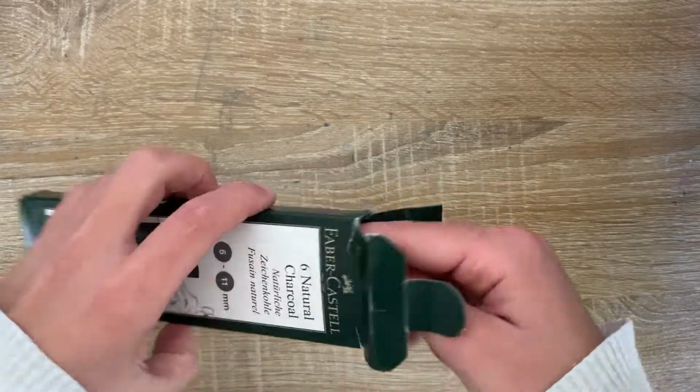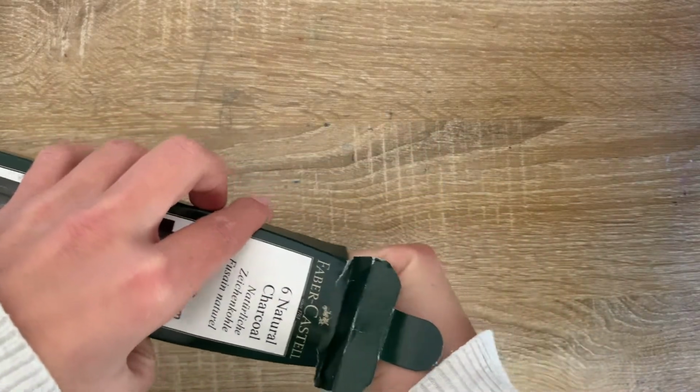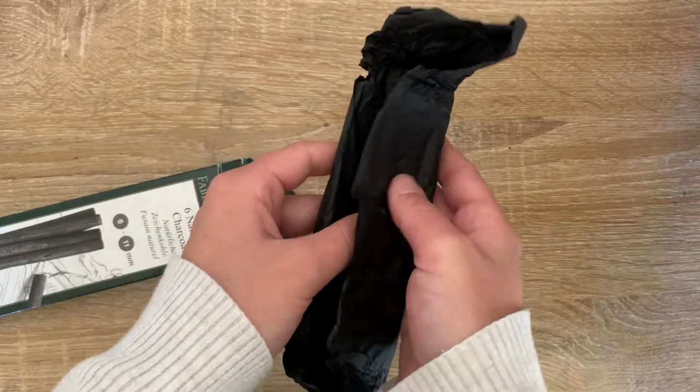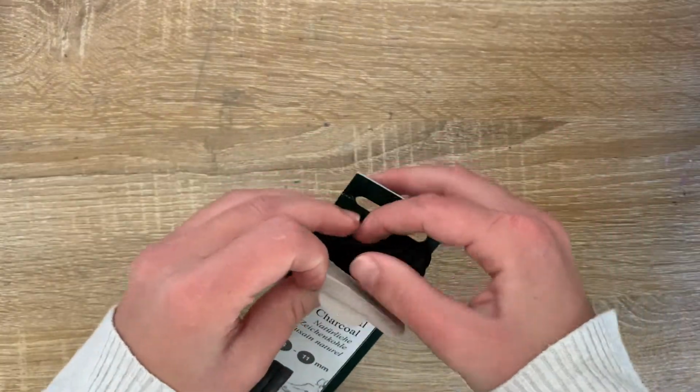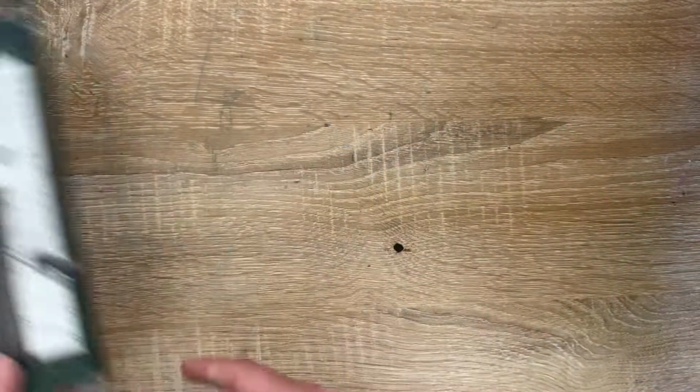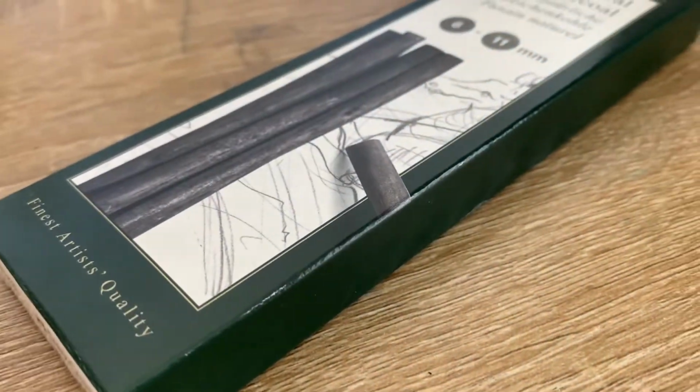I love charcoal. I don't know, there's just something so therapeutic about using charcoal. The one and only set I have of these is the Faber-Castell ones because I enjoy these. Even though there might be better quality ones, I personally have really enjoyed using these.